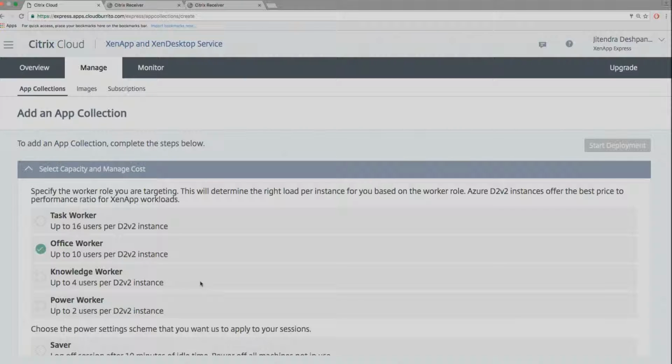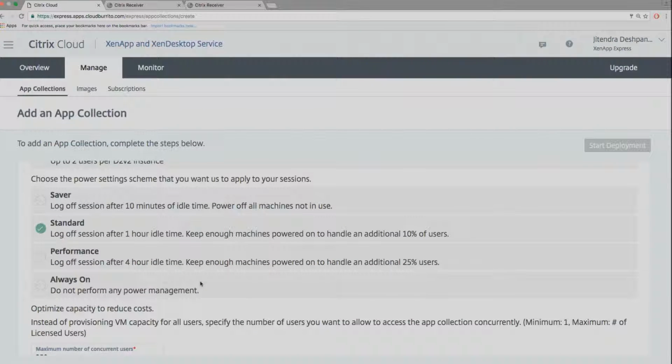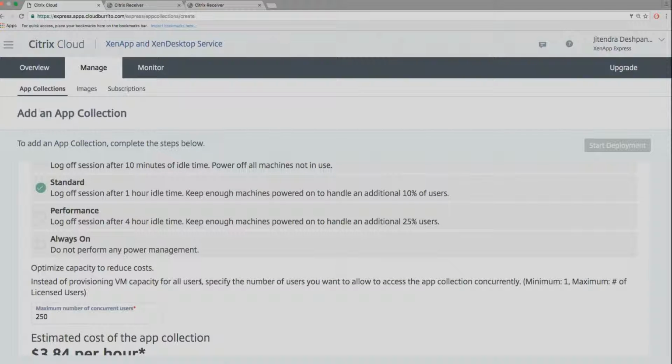But what we currently have is, you can choose the profile of your end user. It's a task worker or an office worker or what have you. And based on that, we will then have that many sessions running on those RDS machines. You can also choose when you want to log off the sessions after they're shut down. So do you want to log the session off after 10 minutes or maybe after an hour? Or you basically don't want to log them off? It's basically the idle timeouts.